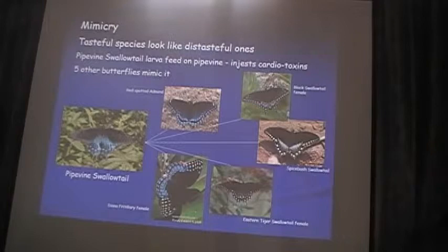Is pipevine Aristolochia? Yes. It has the funky little pipe flowers. Heart-shaped. And big heart-shaped flowers there.